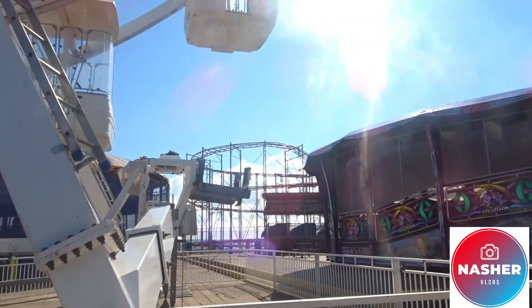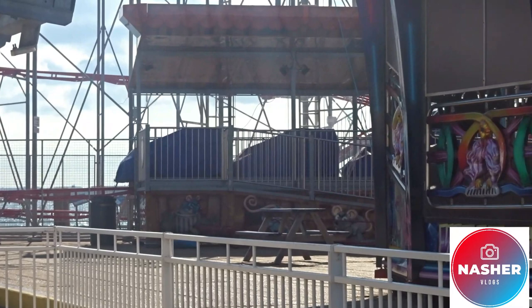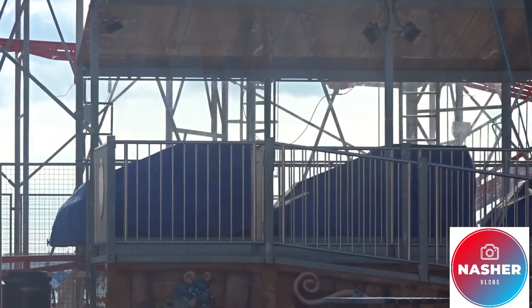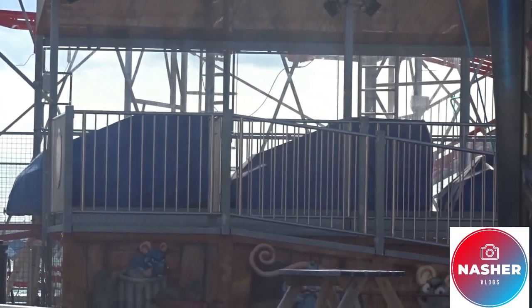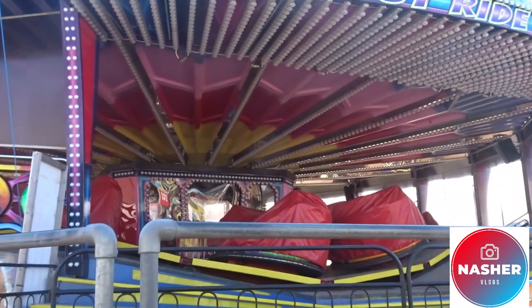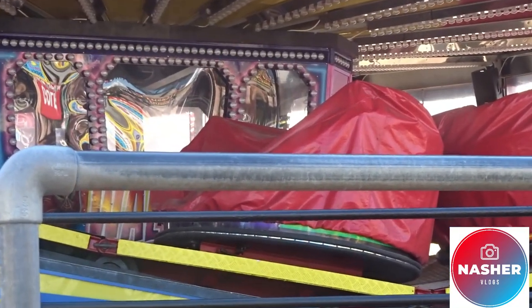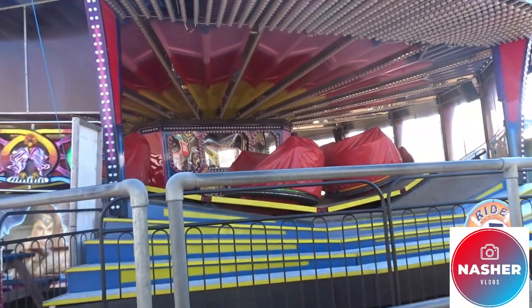Obviously, don't know if you saw, I'm going to zoom in on Mad Mouse again. As you can see, Mad Mouse's cars are all covered up. So, guys, here's the waltzer. You can sort of see all the cars are covered up. They did redo it a few years back.